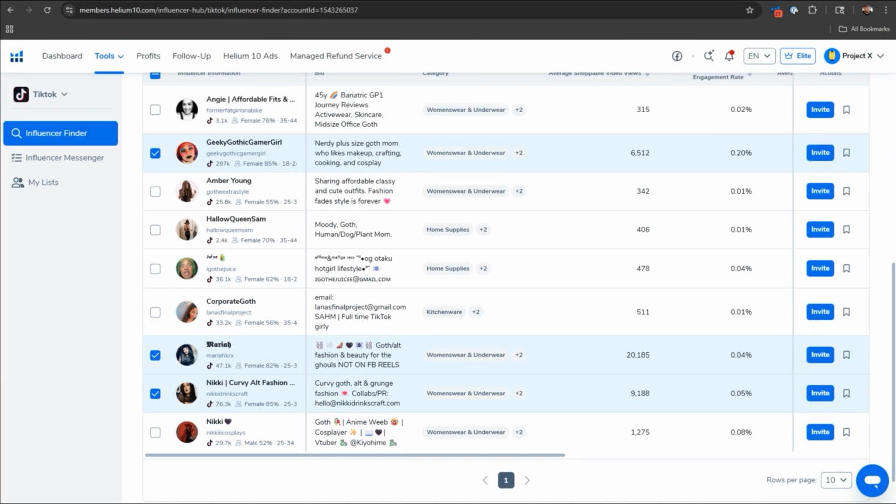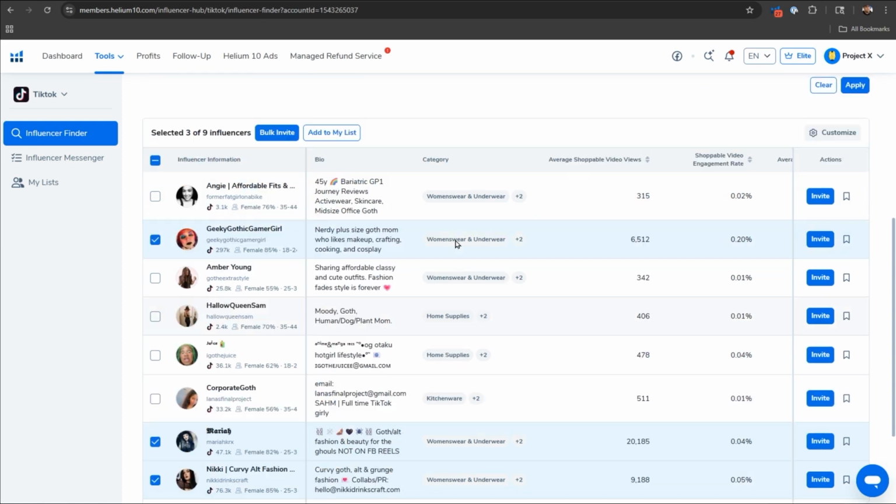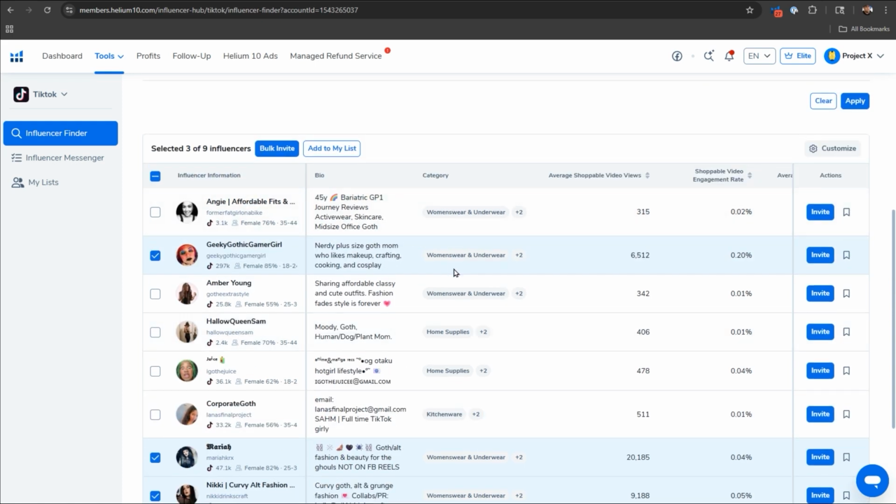And under normal circumstances, you would maybe spend 20, 30, 45 minutes or more going down these rabbit trails for people who you think are relevant to your niche. All right, so once you've done that, you've selected maybe 20 or 30 or 40 or whatever, you want to hit the button bulk invite, or you want to add to your influencer list that you want to save.